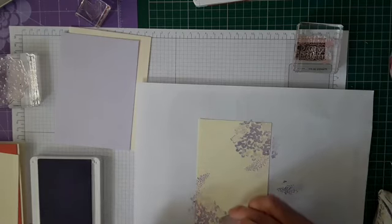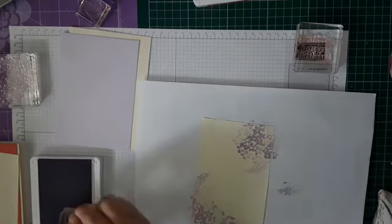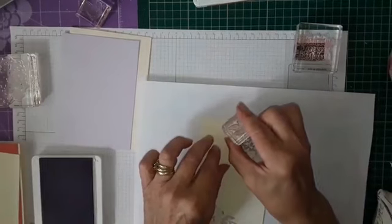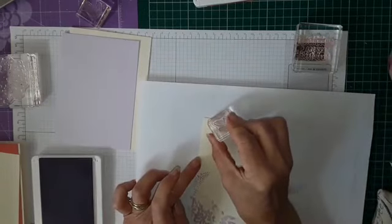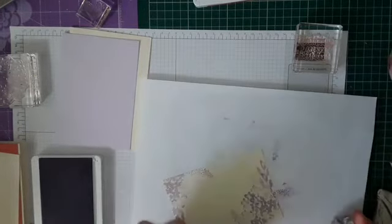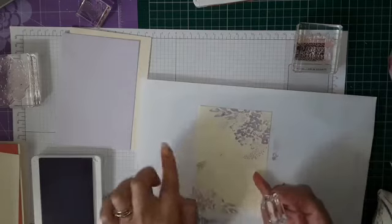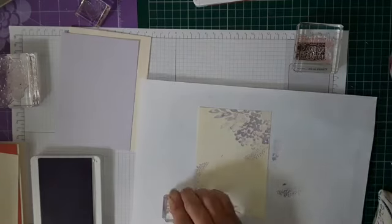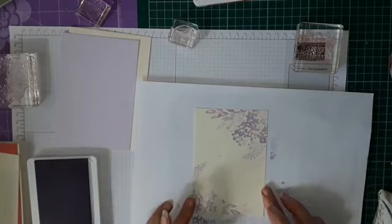And what I want to do is to give the impression that the leaves are coming out from the flower. So we'll have that one there. And we'll have another one up here. Oh, that didn't stamp too well. Let's see if I can get... Oh, no, I see. It's right. Okay. See, I've splodged it already. I wonder where that one came from. I didn't think I'd got any ink on that edge. I must have done. Oh, well. We'll cover it up in a minute, I dare say.